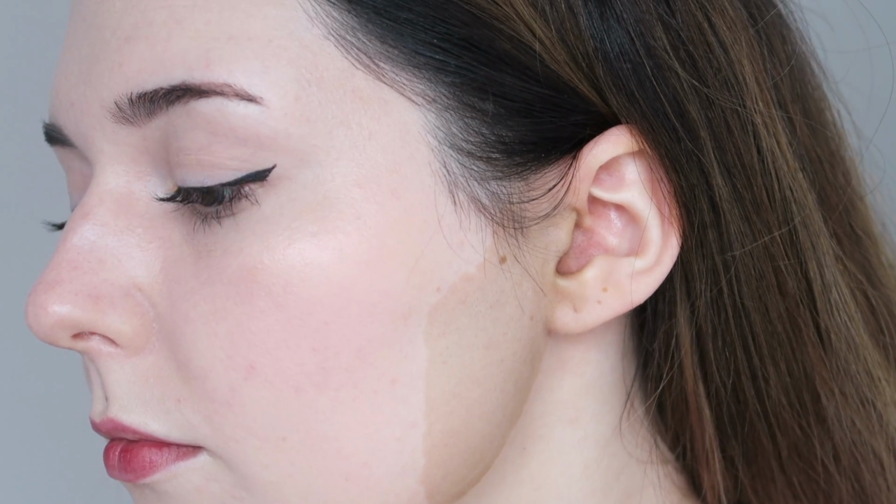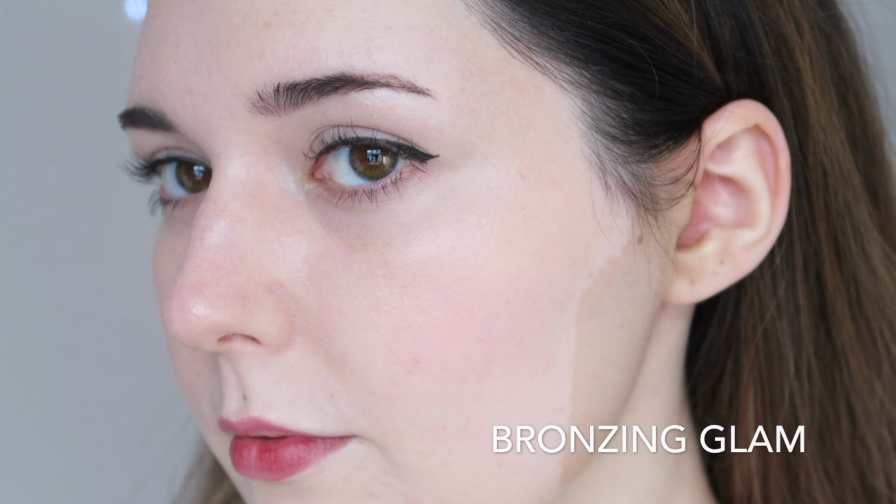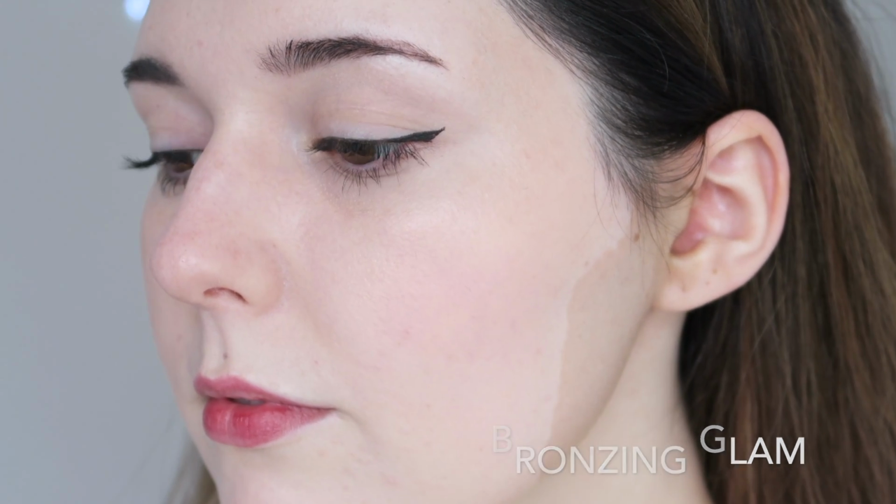When I compare them side to side, I definitely prefer Sunbeam in colour because it's slightly more golden in tone, whereas Bronzing Glow is a little bit more on the orange or red side. It definitely looks more like a bronzer, whereas the Sunbeam, I can almost pass it off as a sun-kissed glow. However, neither of these colours really suit me, and they're not colours that I would continue to use.